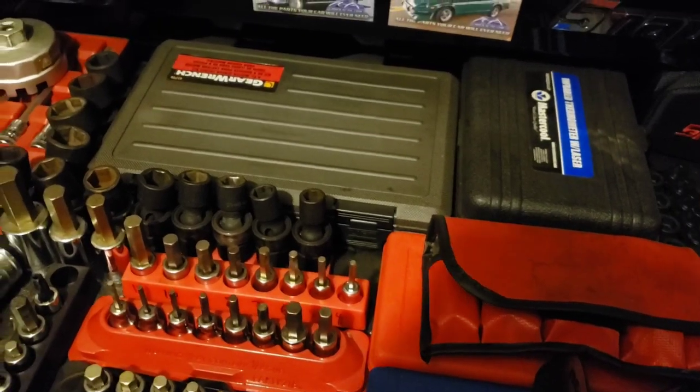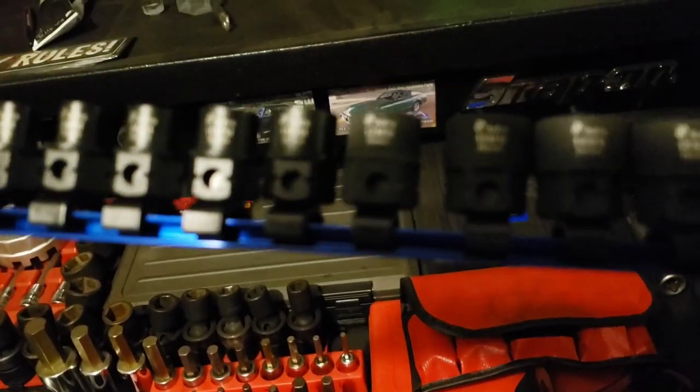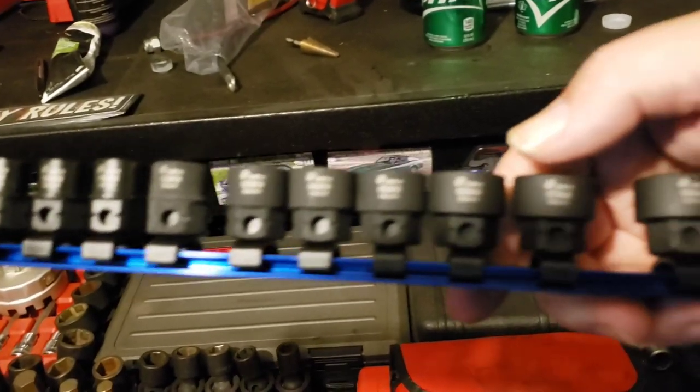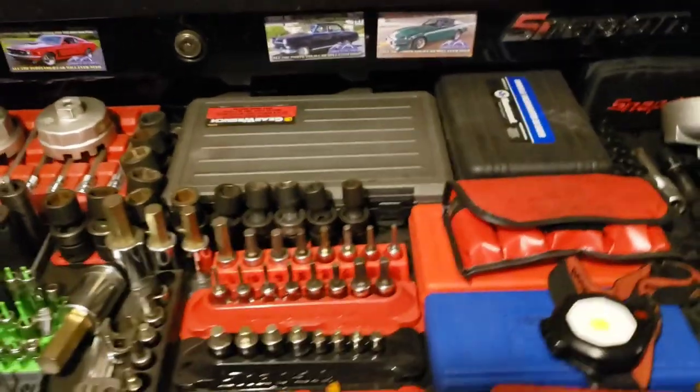And then you have stuff like this, shallow sockets. These are Astro Pneumatic. So you can put these in a wrench where you can't get a ratchet in there. Low profile stuff, awesome stuff. I think they were like $50 for the set, something like that.